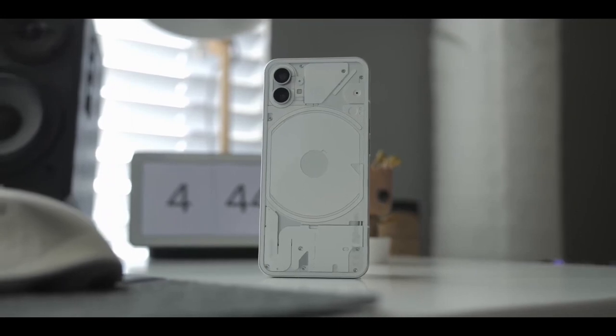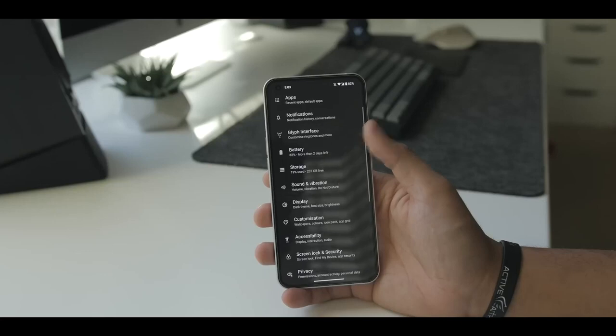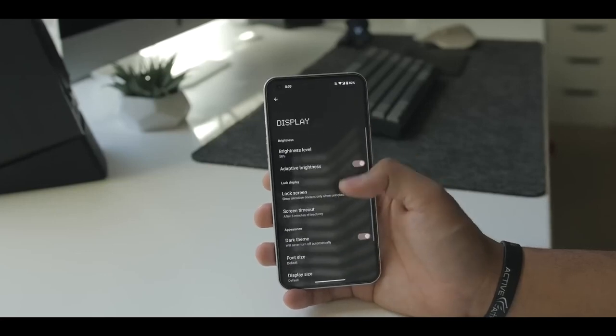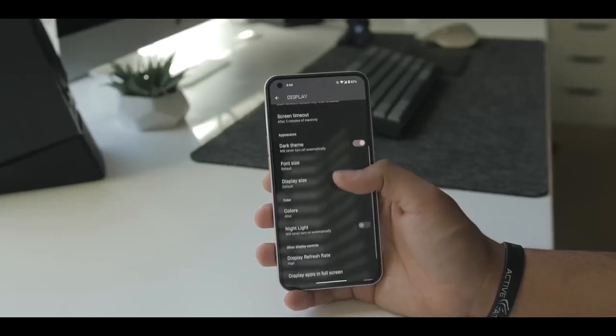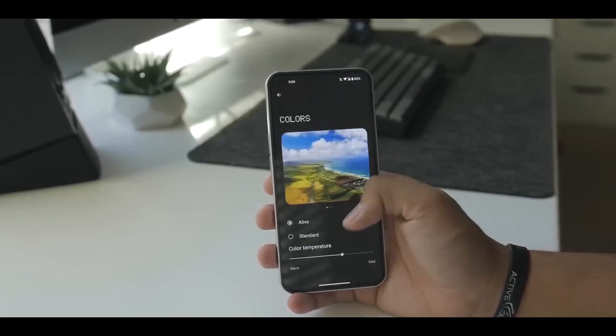Looking at the phone from the front, the black bezel around the borders is slightly broader than you might be used to, but nothing has been done to make it completely symmetrical, with the same width on both sides. It's a small detail, but it speaks to the phone's obsession with design.